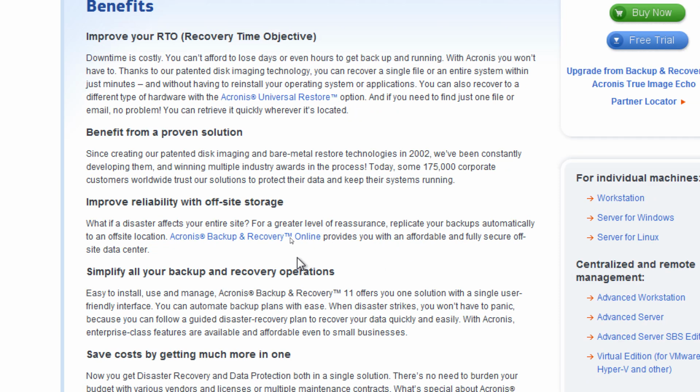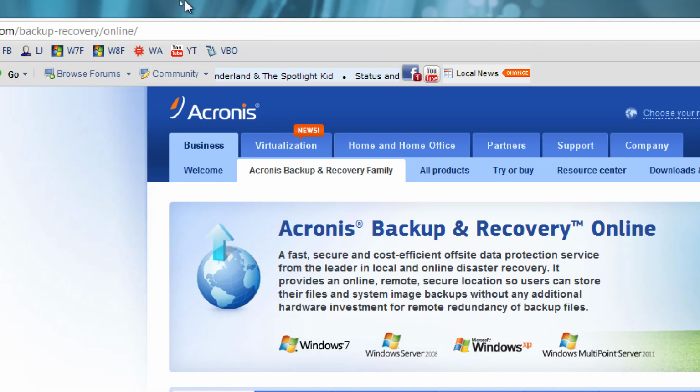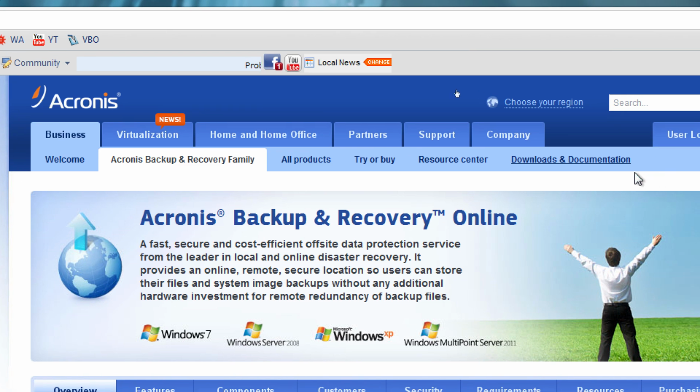Now, when we look at Acronis Backup and Recovery Online, you know what we're looking at? For Workstation, we get a yearly subscription: 250 gigabytes for $50, 1 terabyte for $500, and a virtual machine, 2 terabytes for $1,200. If I want to make an image copy of my entire operating system and my entire hard drive, I can make that image file. I can buy a subscription to a service called Carbonite, and we'll go to carbonite.com right here. And I can buy for $59 a year unlimited backups. Unlimited. So they're not even in the range of competing.